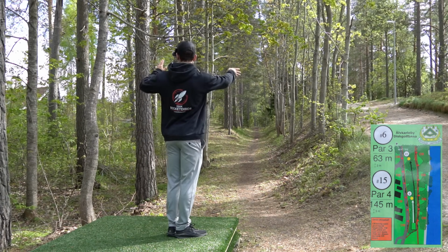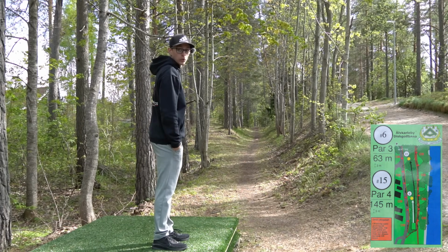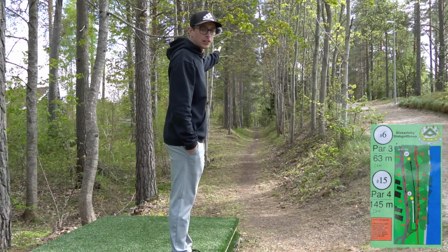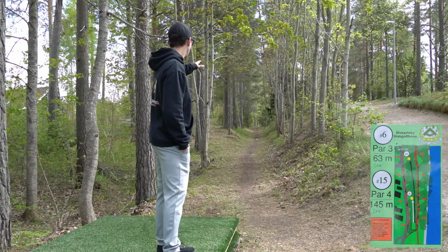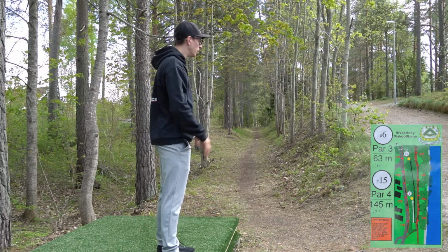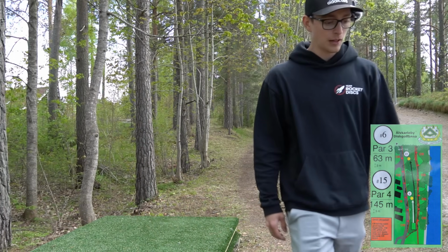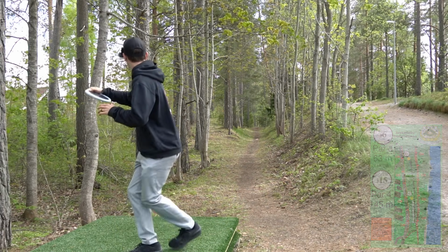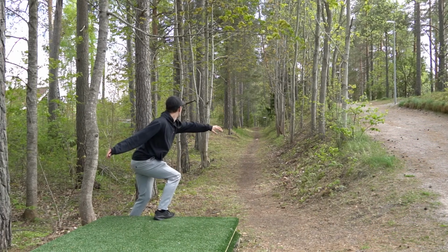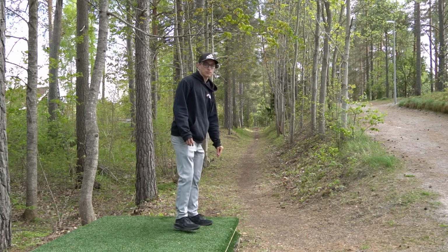And we have OB right and left, right up here on the road and left on the car road over there. But I walked up there and looked at the line, and it looks like if you want to fade towards the basket, there's not really a specific opening, so I'm probably just gonna lay it up straight and go for a putt uphill. So let's go with the new bag again. 54 meters straight ahead. Yeah, that should be perfect.